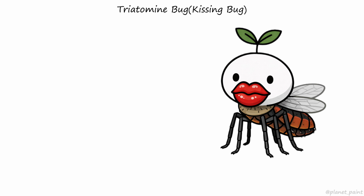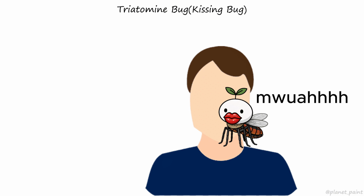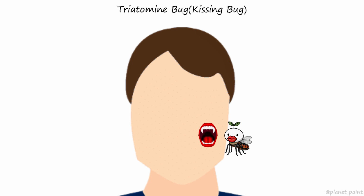What if a single kiss could kill you 20 years later? Okay, so this insect literally kisses you while you are sleeping. They call it the kissing bug because it bites people on the face. Here is the disgusting part.